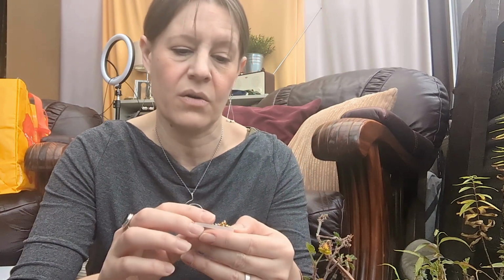What else did we pick up? I think that was, oh no, not the only pair. This is the second pair of earrings I got. And these are quite Christmassy, actually. You could wear these as well. So these are like stars with little rhinestones on. And again, these were only £1, so that was a bargain. But these are nice and bright and colourful.